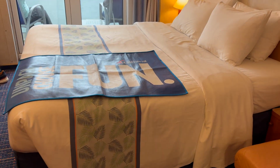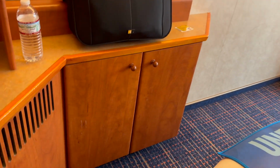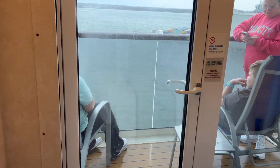the bed area. This is the 2 twins pushed together. And we have another cabinet over here. We just have some sodas and such in this one. And then you proceed out to the balcony.